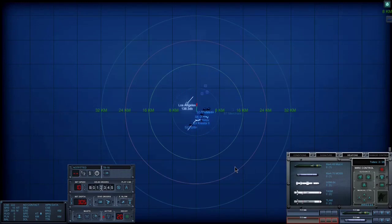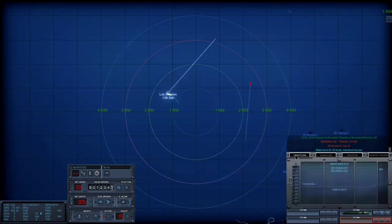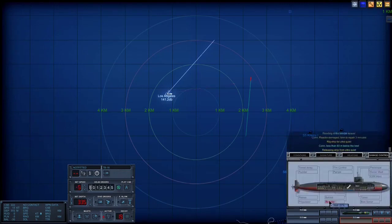Because, you'll see. Con, sonar, torpedo in the water, torpedo in the water, bearing 146. Shoot tube 4. Aye, sir. Make turns for 3 knots, maneuvering aye. Make depth 335. Dive aye. Flooding in the reactor space. Rig shift for... Yep, as you can see, I got hit in the reactor. I was forced to speed 0.